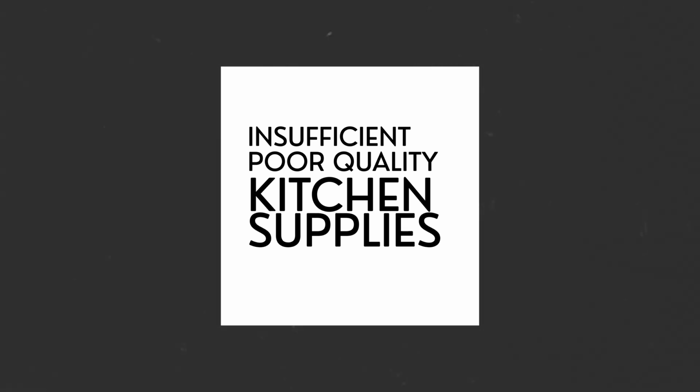Another common issue we've seen for guest complaints is insufficient or poor quality kitchen supplies. Competition among short-term rentals has never been higher, and a properly stocked and outfitted kitchen has never been more important. We're not saying that you have to fully stock the pantry. In fact, we kind of advise against putting a lot of expiring items out, but we do like to see basics like cooking oil, salt and pepper, maybe a few other spices. But we do still think it's crucial to have the right tools in place.